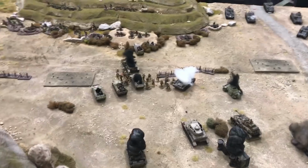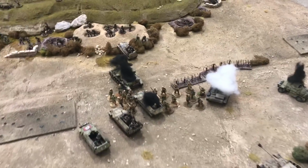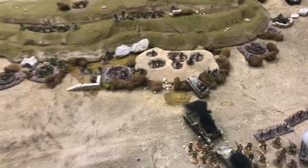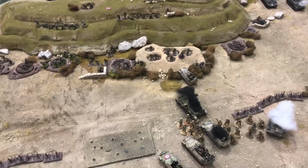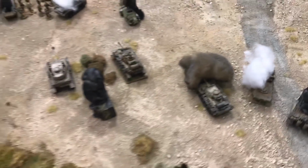All right, guys, we are back after turn 4, and this is actually going to be our final turn. After some deliberation, it was decided that the Germans really don't have what it takes to get to the hill. So just as what happened in the actual battle, the Germans are going to be reversing and beating a retreat. Basically, what happened is a whole lot of German vehicles took more hits from the Shermans.